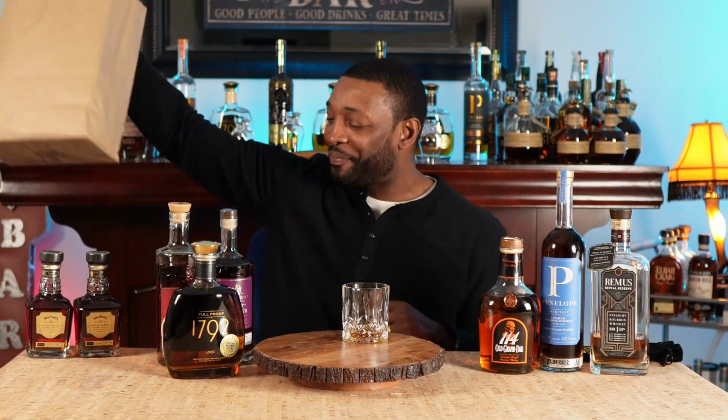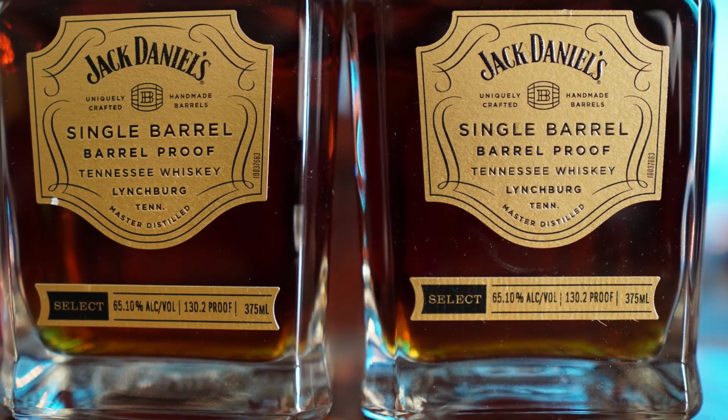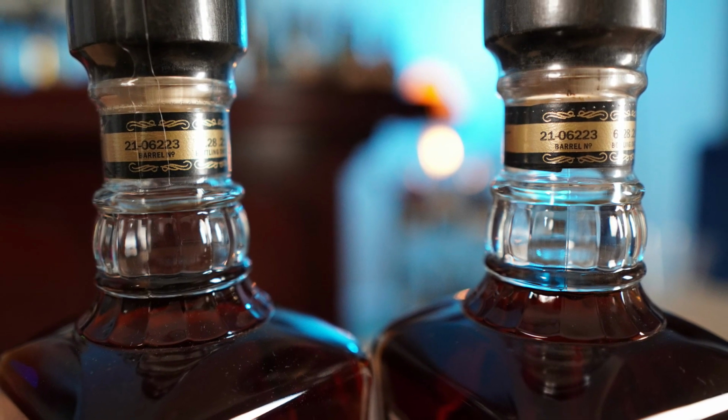Let me get this bag off the table, and you'll see what's behind them. So what are the odds that you go into one store, well, two stores months apart, and pick up the exact same barrel? This, as you guys know, is Jack Daniel's Single Barrel Proof, and I love Jack Daniel's Single Barrel Proof. I have not had a bad one yet.